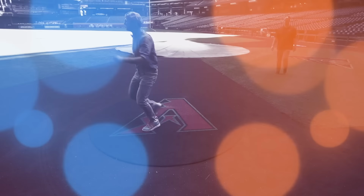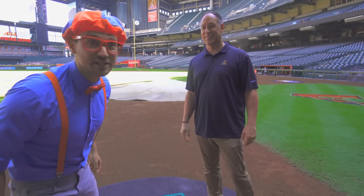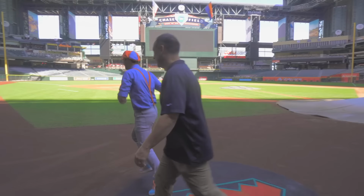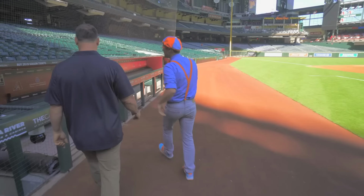Whoa! Hey, who are you? Hi, Blippi. I'm Luis Gonzalez. Luis Gonzalez? Do you play baseball? I used to play baseball, now I win baseball. Oh, you win baseball? Will you teach me some tips and tricks? Sure, let's go. Okay, back to the dugout.